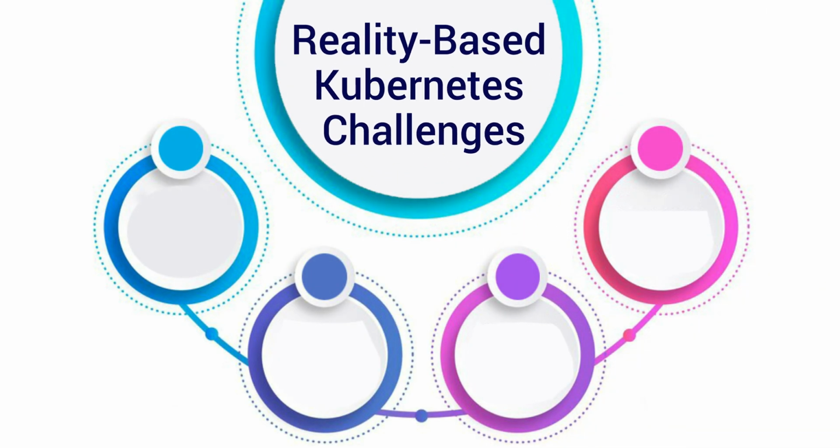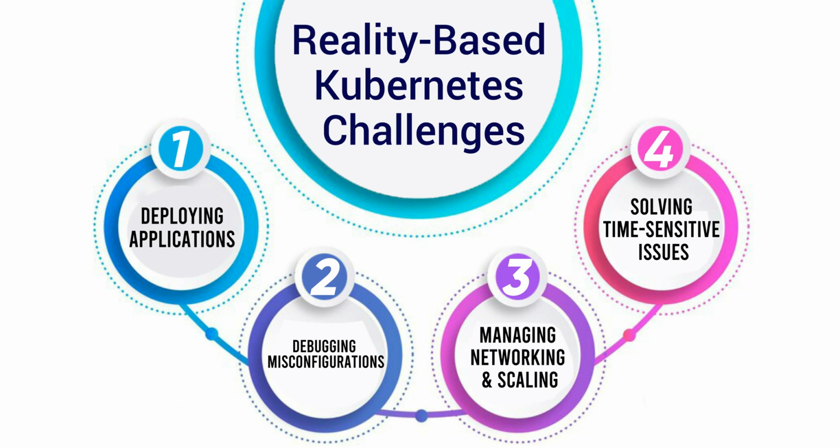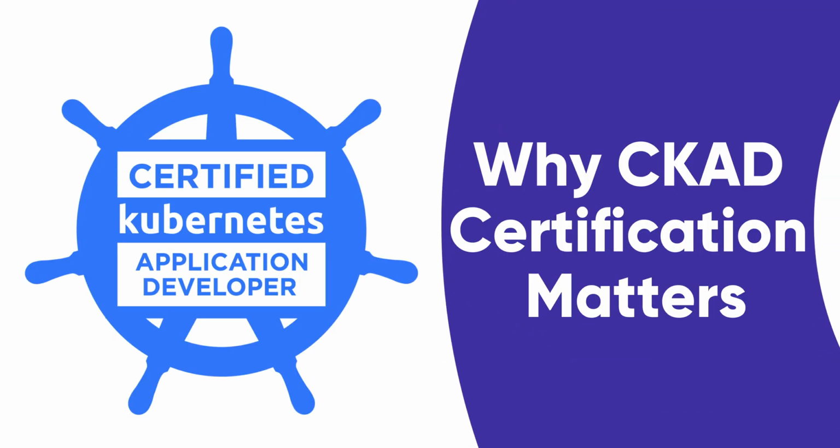Reality-based Kubernetes challenges. Number 1, deploying applications. Number 2, debugging misconfigurations. Number 3, managing networking and scaling. Number 4, solving time-sensitive issues. Many fail due to format shock, not lack of knowledge. Let's fix that. Why bother with CKAD?